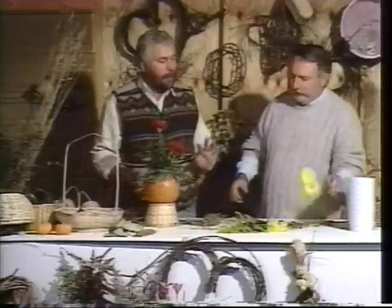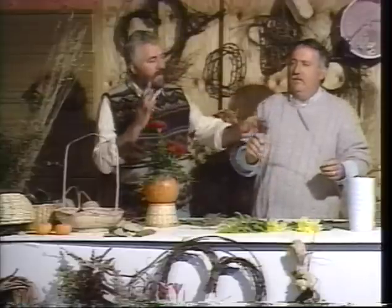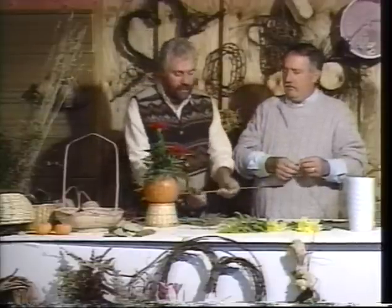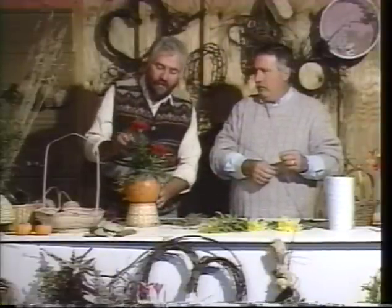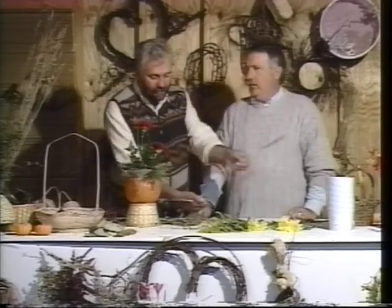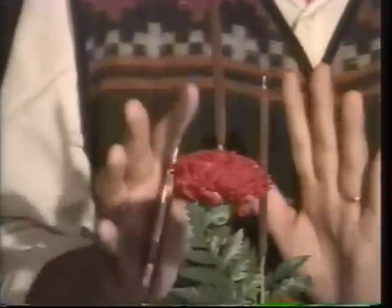Where do I put these? Actually, what we're going to do next is the cattails. Why? Because the cattails are going to give us our height and our depth perception, which is what we're actually after. It's going to be a little higher than the carnation, and it just gives us a little bit of height. See how neat that looks? And we're going to put the other one right beside it, so we know exactly what we're working with.